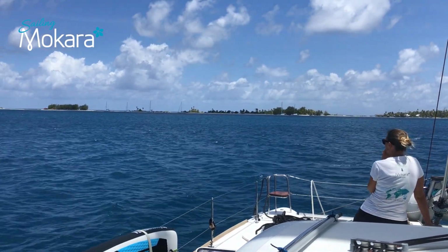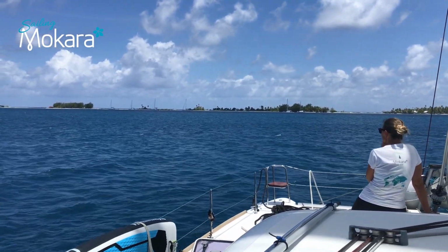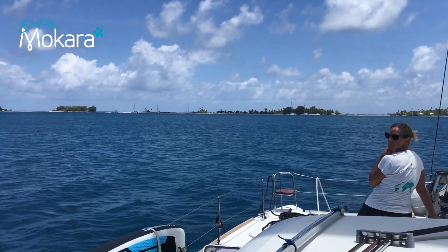We decide to stay at the North Pass entrance Anchorage for the first time, and we make our way to find a space between the other yachts.